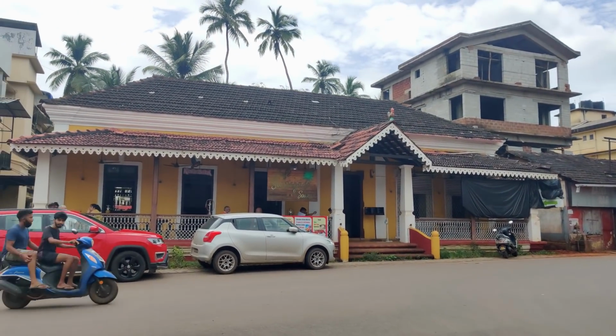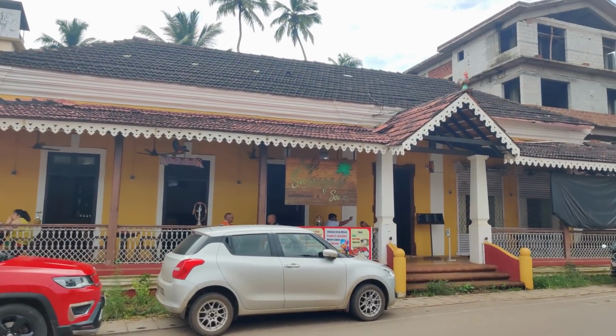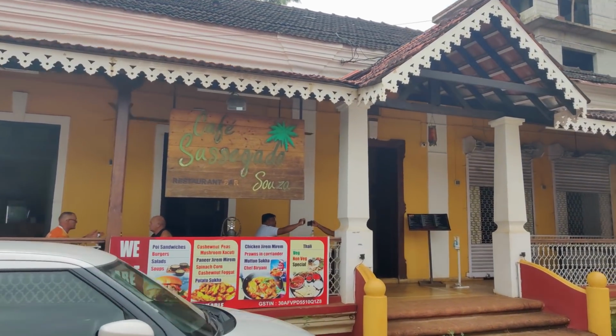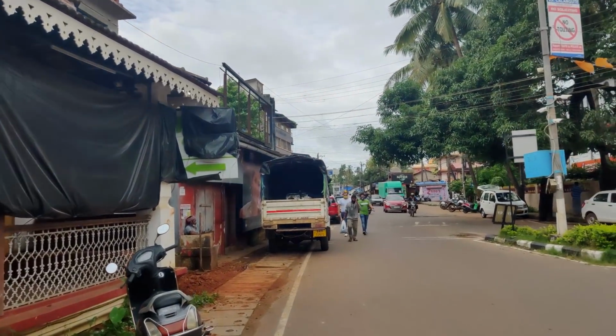As you can see, the tourists have already started to come here, and if you watched my Candolim video, you must have seen that there are hardly any people there, and there are lots of people over here. So let's just walk around and see what's open.